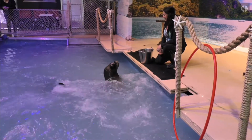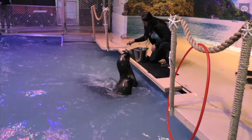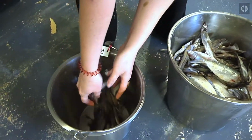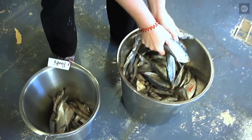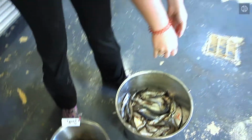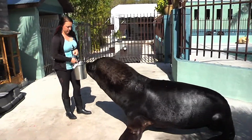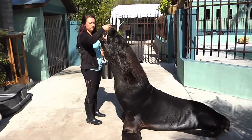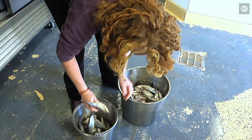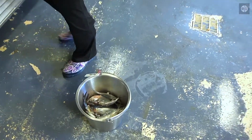And then you have your squid and your capelin, which is more for hydration because sea lions don't actually drink water. They get all of their water intake from the fish that they eat. So this is our big boy Bruce's diet. He's eating 31 pounds of fish just by himself a day. And we split that into three different meals. So he's eating about 10 pounds of fish every single meal.